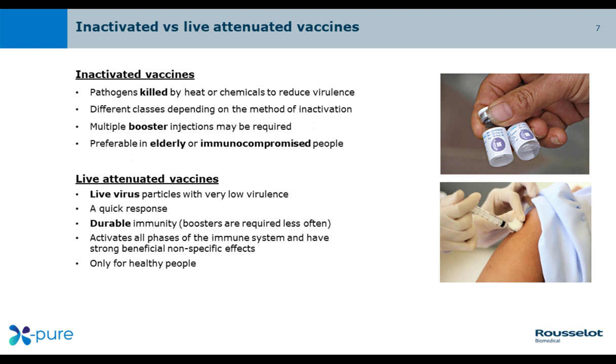Zooming in on these 2 types, we've already learned that the development approach is different. For example, the inactivated vaccines use a dead form of the pathogens, whereas the live attenuated vaccines use a weakened form of the pathogen. So for the first category, pathogens are inactivated and killed by heat or chemicals to reduce the virulence in order to prevent infection from the vaccine. They are classified depending on the method of this inactivation.